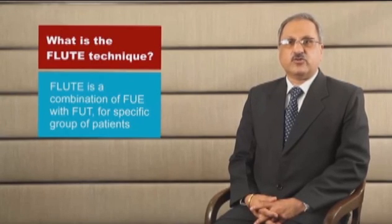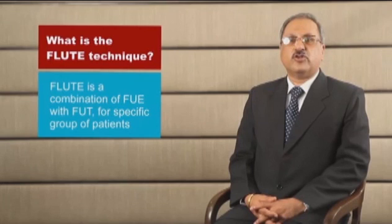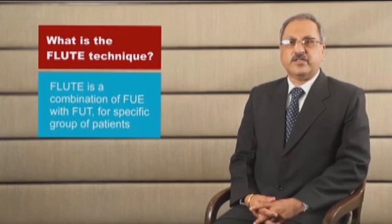So what is the FLUTE technique? FUT can be combined with FUE for a select group of patients. This is termed follicular unit transfer with enhancement. Types 5 and 6 with low density may be advised both procedures to enhance the graft yield.